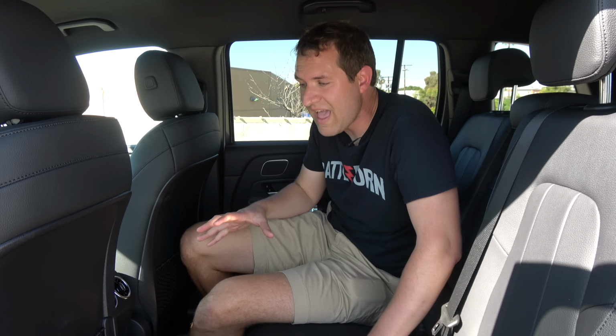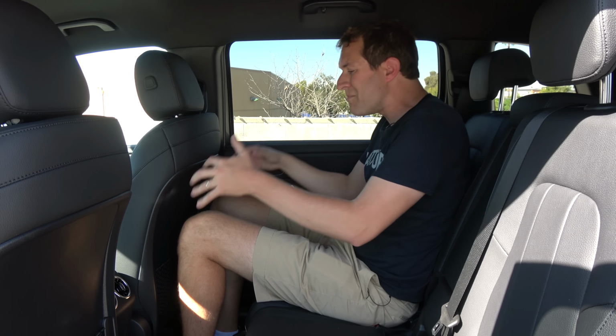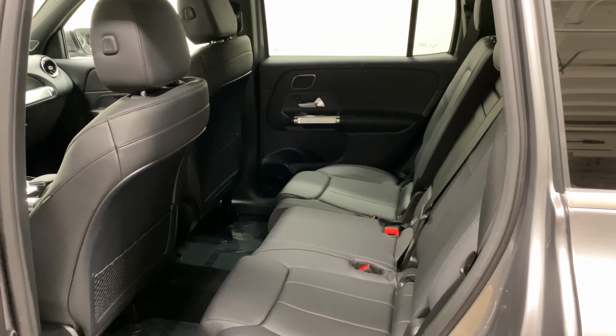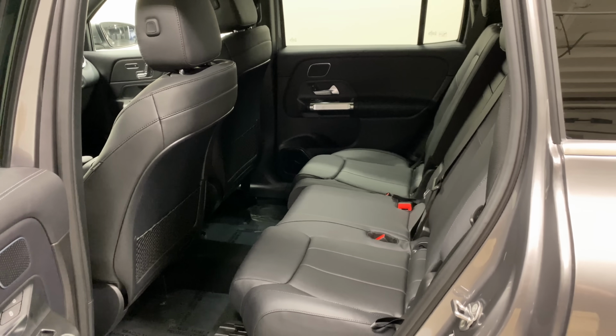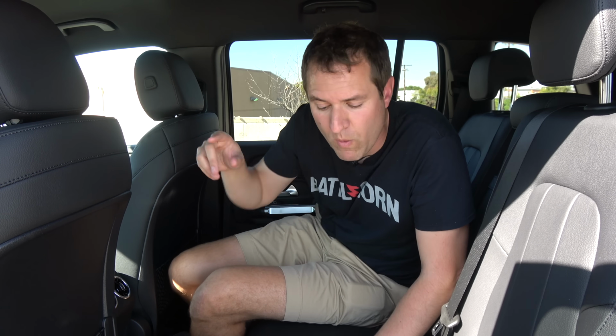And next we move on to the second row in the GLB, and I have to say, it is impressively spacious back here. I have a lot of room. I'm sitting here and my knees don't even come close to touching the front passenger seat, which is in a reasonable seating position. There's a lot of space for a compact crossover, but only when the second row seat is slid all the way back.